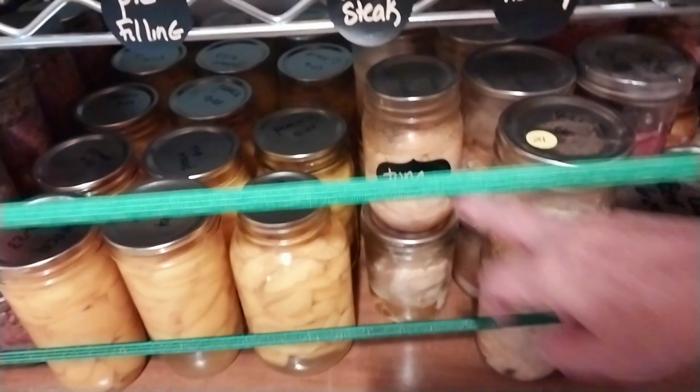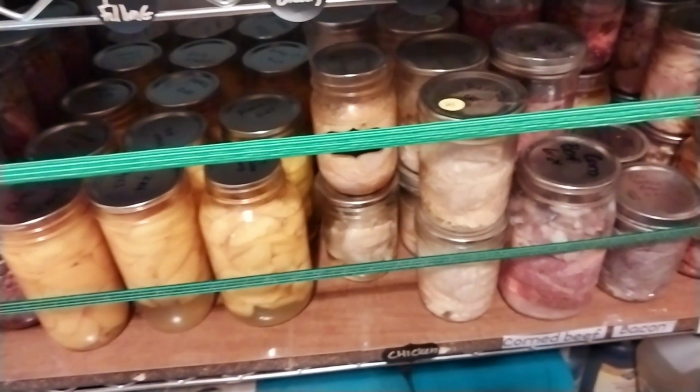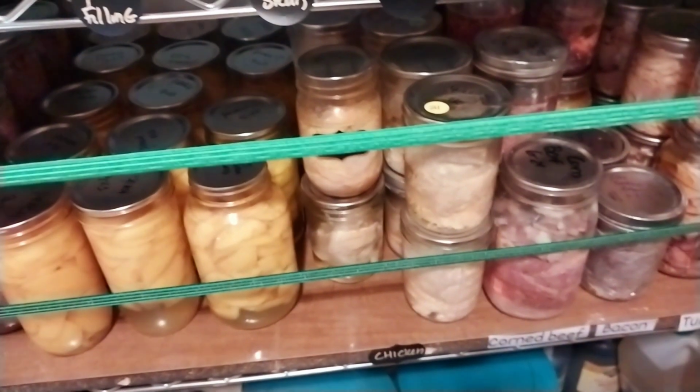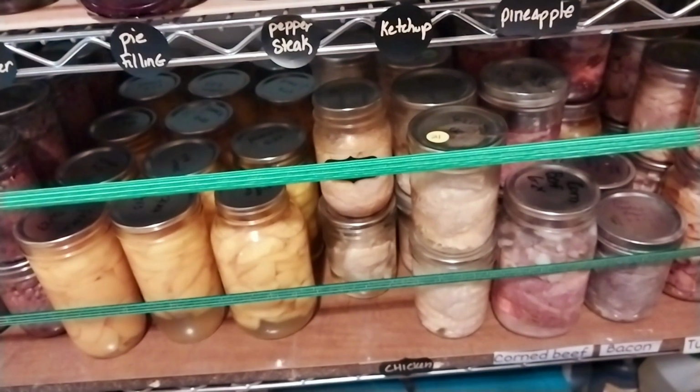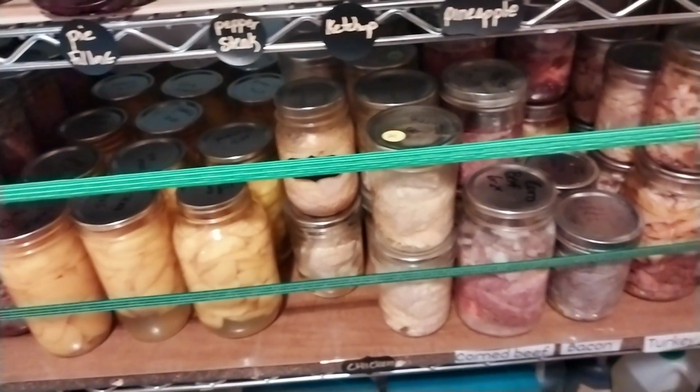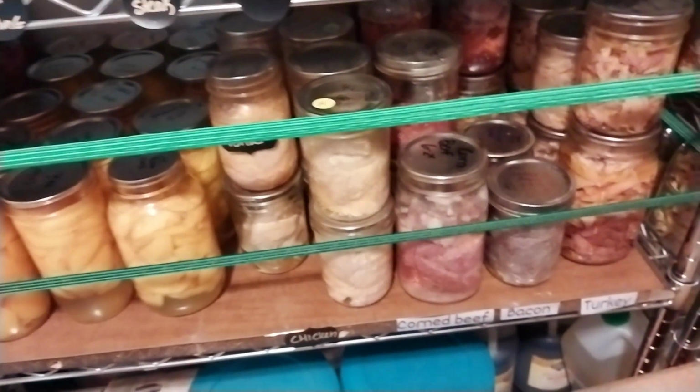I only have 1 pint of tuna left. We did not go to Oregon this year to pick up any more tuna. We usually go up there to Charleston, and we usually get 300 pounds, and we didn't go this year.